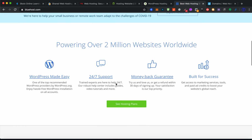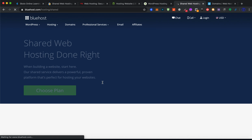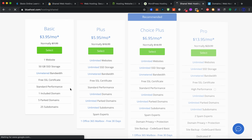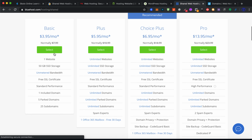Bluehost, from the beginning, where is their pricing? I want to see the pricing. Hosting, shared hosting. That's the one that we want to see. And we want to see what prices they've got there. Choose a plan, okay? Basic. $3.95 a month. There they pop up. Okay. So about $4 a month, one website, unlimited bandwidth, free SSL, one domain, 5-pack domain.